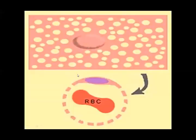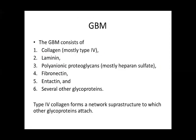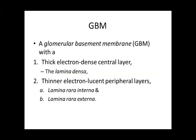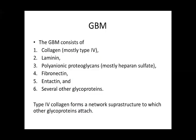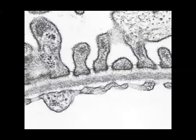I think we are done with most of this. We have also revised the collagen type of the kidney. The collagen type in the GBM is type 4 collagen. These are the other molecules present there: glycoproteins, actin, fibronectin, and polyanionic proteoglycans, mostly heparan sulfates. They are all negatively charged. So we are mostly done with this.